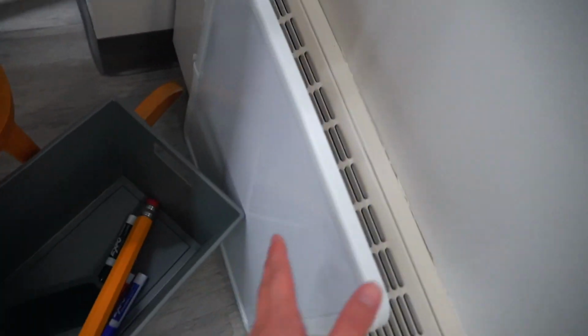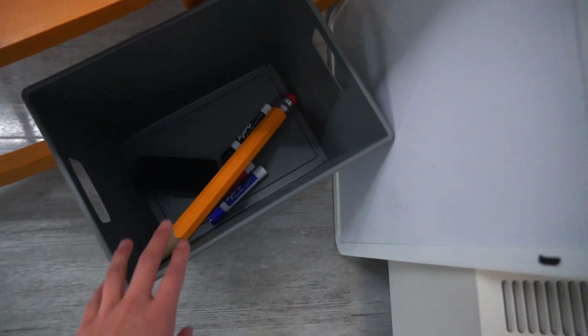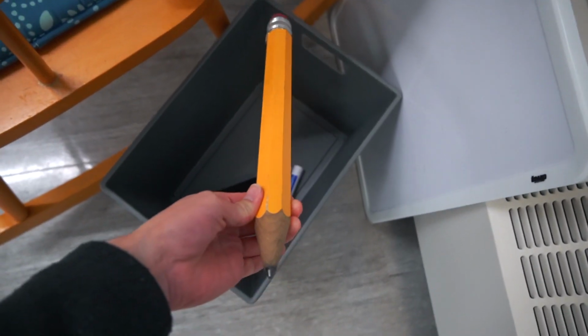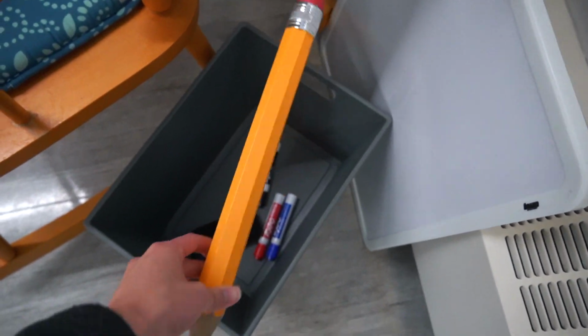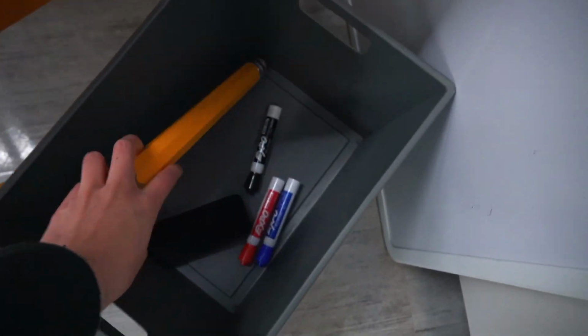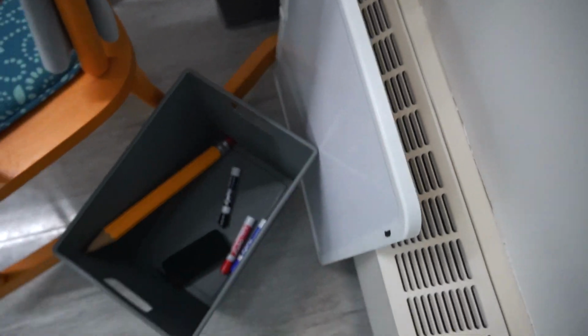I do have a whiteboard here. It makes small teaching moments really easy with some supplies. This is the talking pencil we use for circle time. It's kind of like that tradition with the talking stick. If you have the talking stick, then you can talk. And the kids always find this giant pencil a hoot, so I love that. And I just have some whiteboard markers and an eraser to use with my whiteboard.